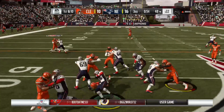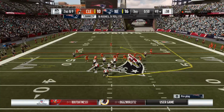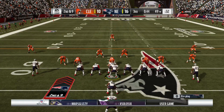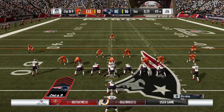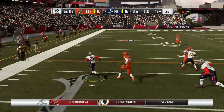A handoff to Barkley. And nowhere really to go there. He'll take this up just shy of midfield. Just a yard on the pickup there, and it'll bring up a 2nd and 9. They tried a quick hitter inside, but that one was swallowed up because what they're hoping is those big defensive linemen will take the bait and move laterally and open up a crease that they can run through. Didn't happen on that play.